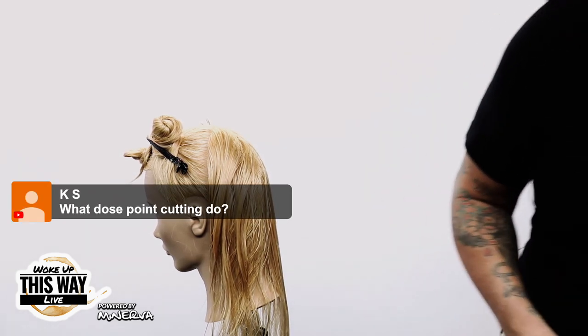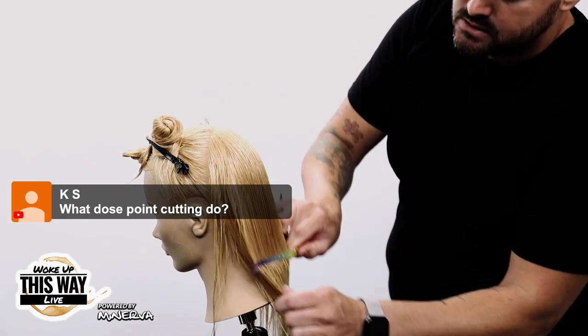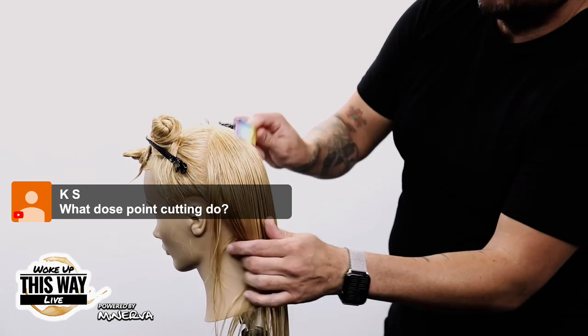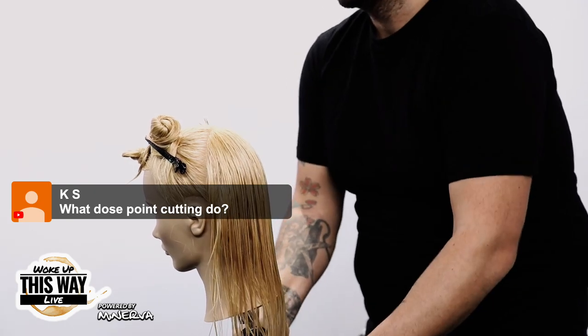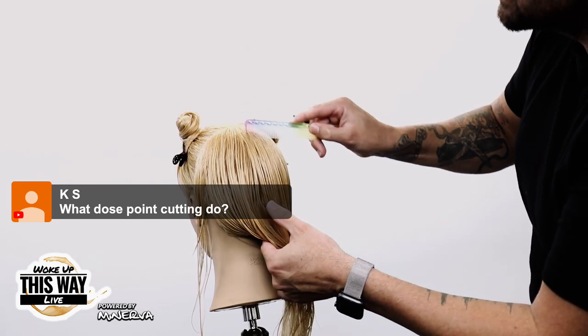KS is saying, what does point cutting do? Point cutting creates a softer line. So, and soft creates texture, movement. So if you want more of a blended line, point cutting is a great technique to add in there.